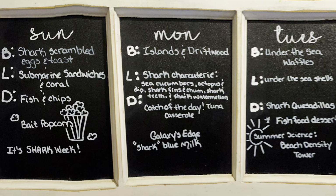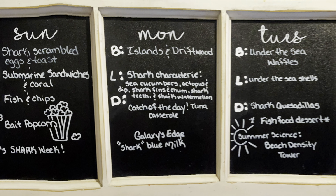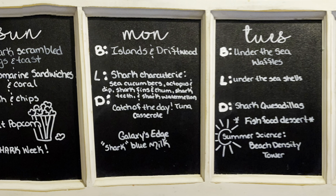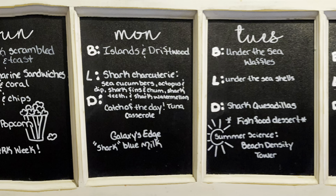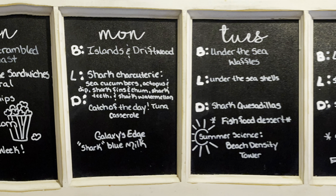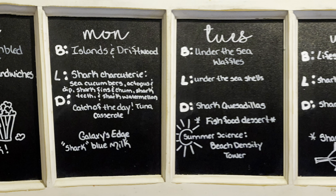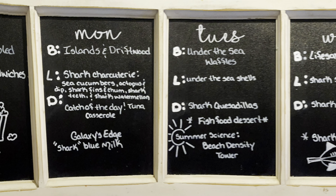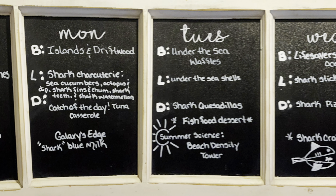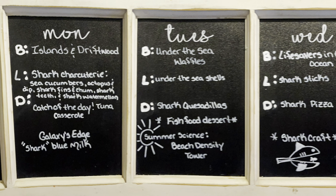This is our Shark Week, and we are starting Sunday off with some shark scrambled eggs and toast, some submarine sandwiches and coral, fish and chips for dinner, and shark bait popcorn for fun dessert. Monday is going to be islands and driftwood with shark charcuterie for lunch, which is going to be full of sea cucumbers, octopus dip, shark fins, chum, shark teeth, and shark watermelon.